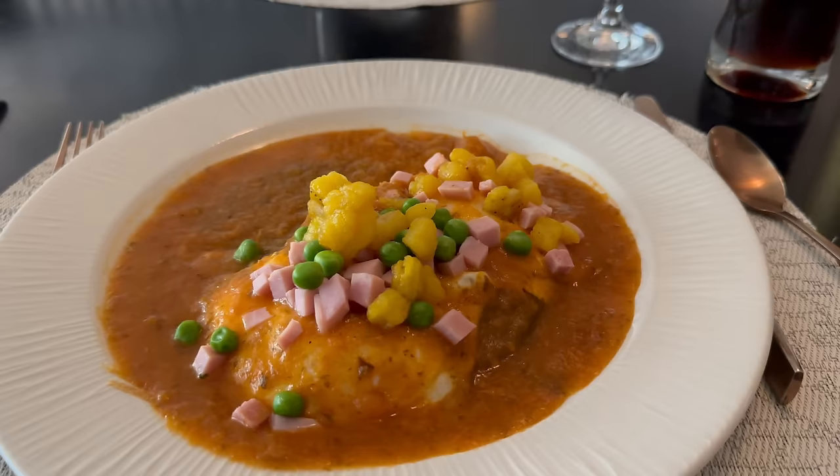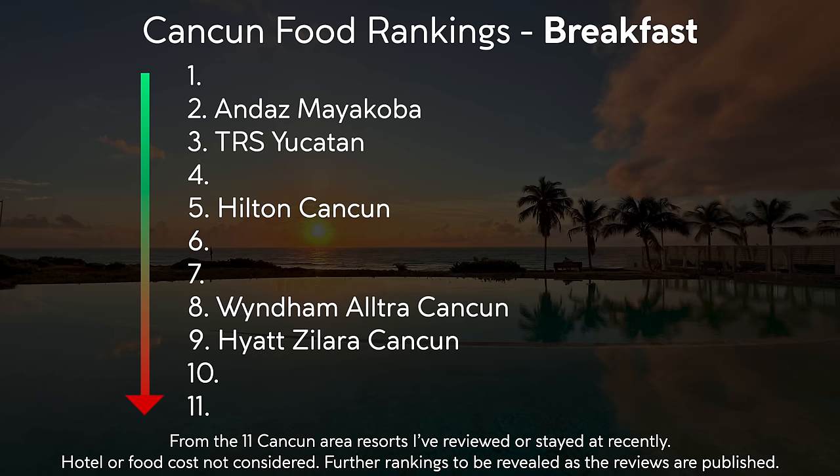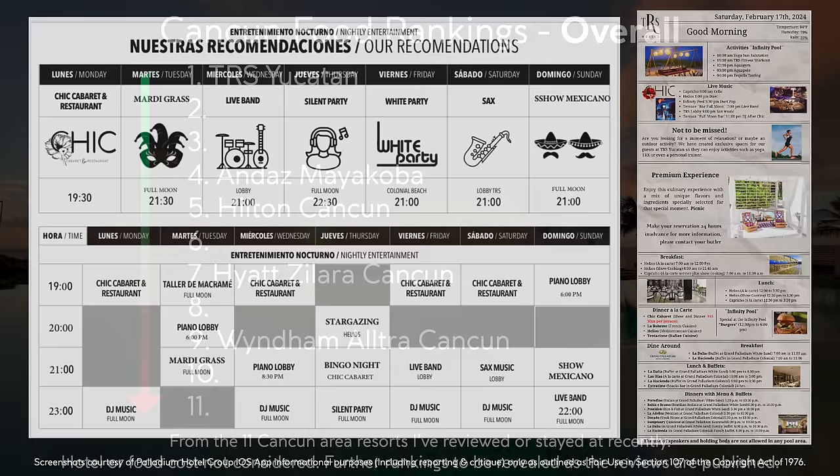From the a la carte menu, I had the Moltalegno eggs, which were really good, but I have no idea why there was ham and peas on top. Here you can see a sample of the resort's activity calendar, which is constantly updated in the app.